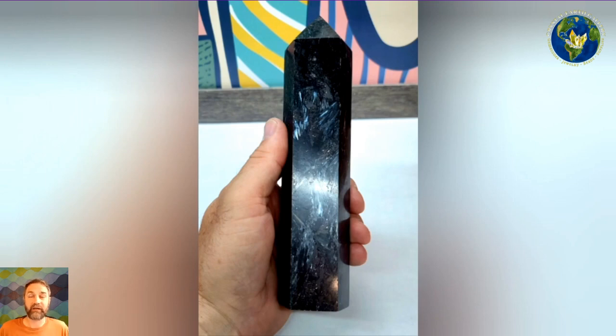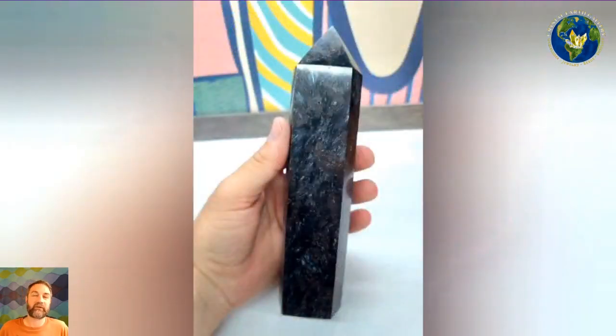As with the nuummite and a lot of the other black stones with patterns in them, even the black opal, this can be very useful in journeying because it allows you to journey out while maintaining a connection and not getting lost in the astral traveling realms. Okay. Emotional healing: it is also said to help with emotional healing, and works on processing deep-seated emotional traumas and fears.